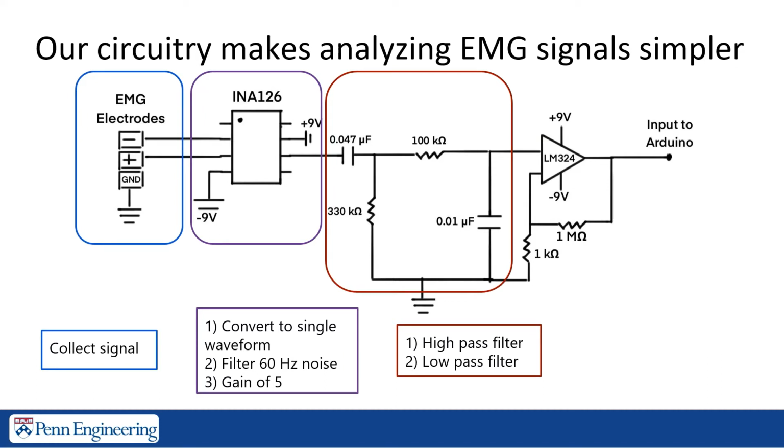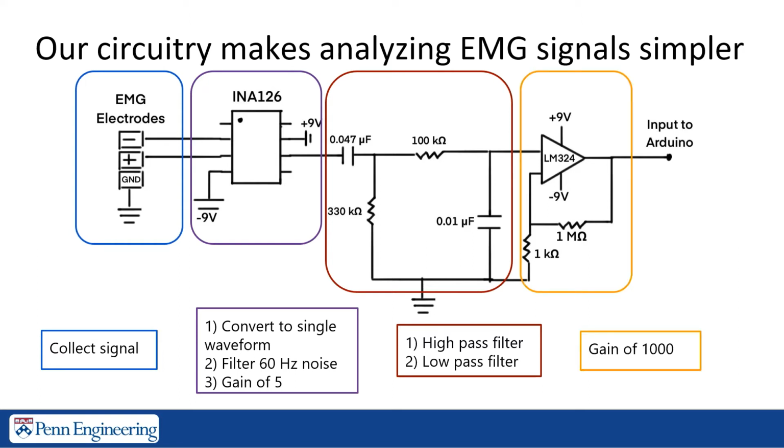Through frequency analysis of the raw data, we found that the majority of relevant EMG data is in the 10 to 150 Hz range, with everything else being noise. In this stage, the output signal is passed through a high-pass filter with a cutoff of 10.3 Hz to remove DC offset, followed by a low-pass filter with cutoff 159 Hz to remove high-frequency noise. Finally, the Arduino can read a range of 0 to 5 volts, and the EMG data at this point is on the scale of millivolts. We thus pass it through an op-amp with a gain of 1000 to make the signals distinguishable before inputting the signal into Arduino for further processing and analyzing.